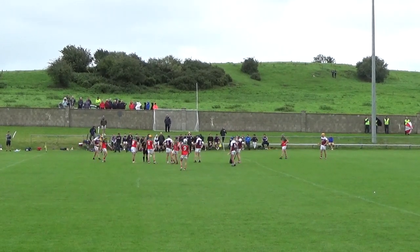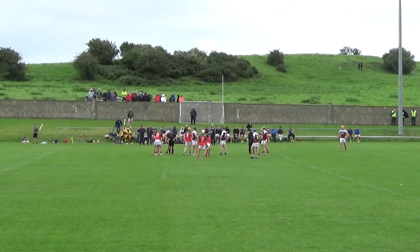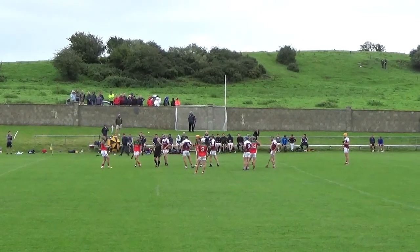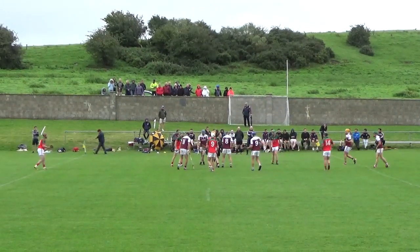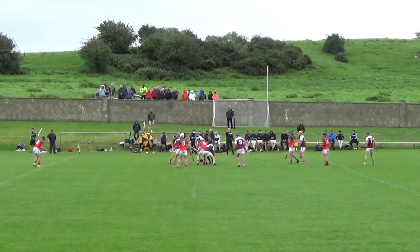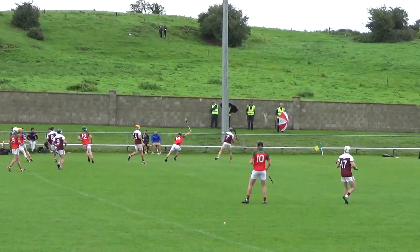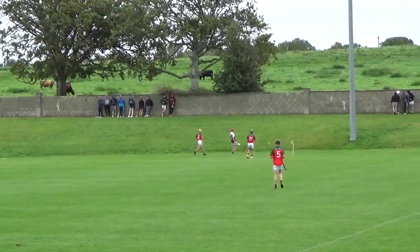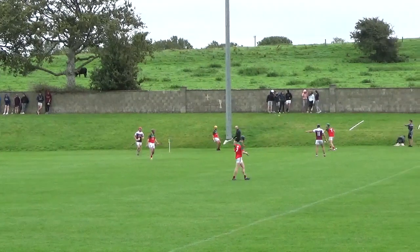David looks like he'll be able to continue play. He's putting the green helmet back on, and I'd say play will resume shortly. Ball going in between Jack McGrath and Jack Langton. It goes down towards Dave. That ball goes over the line, and it's a sideline for James Stevens.